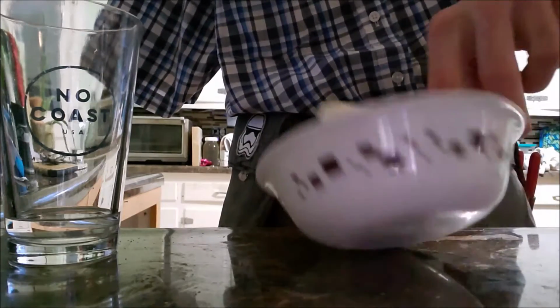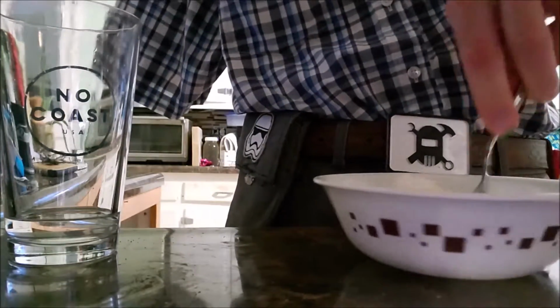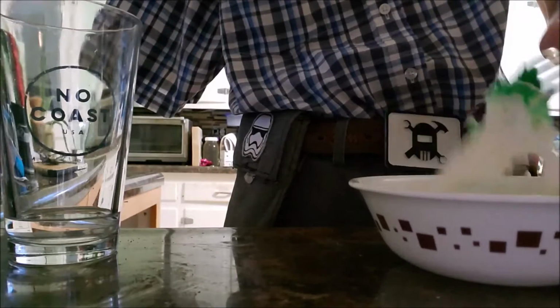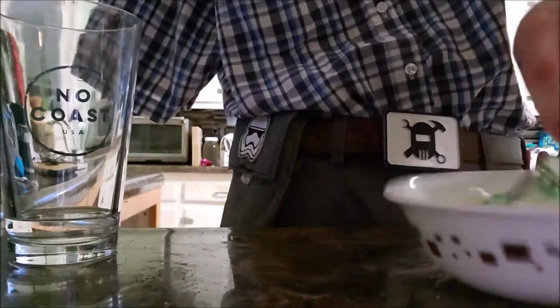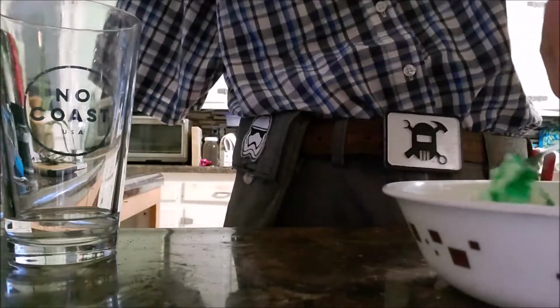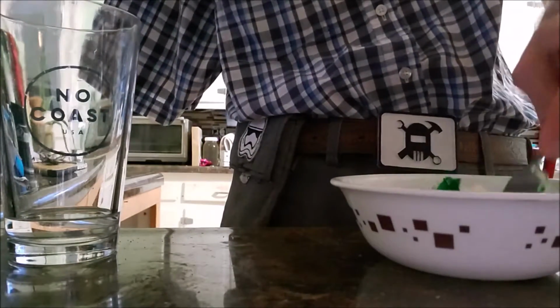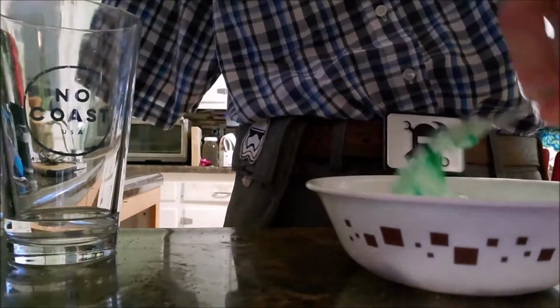All right, so we're going to dye. Let's mush it. This is for a puppy. Okay. Yeah, this will work. Yes, we have a storied history with green food coloring.